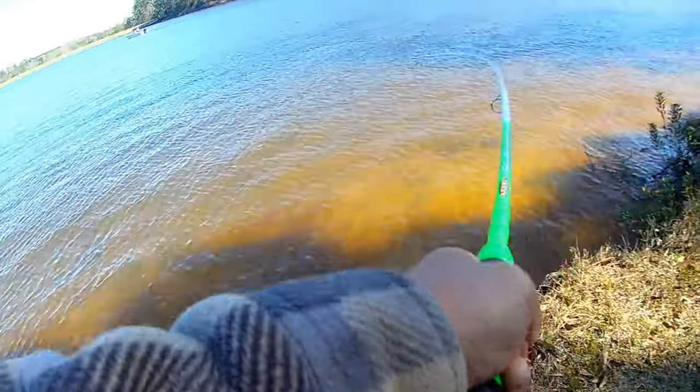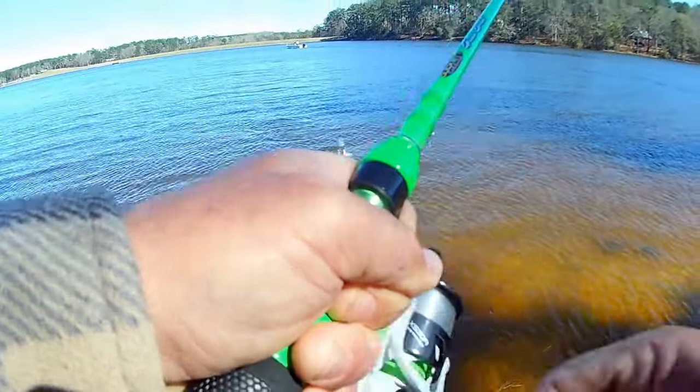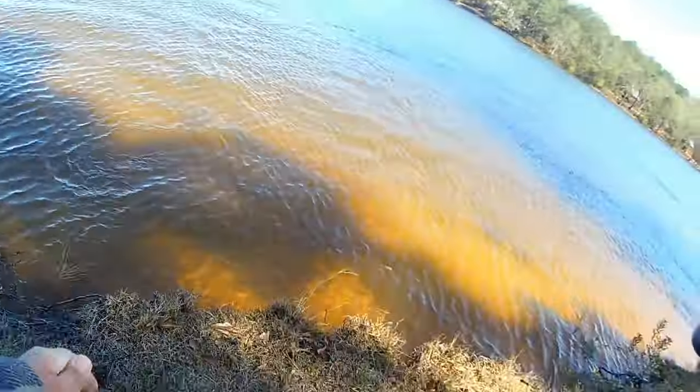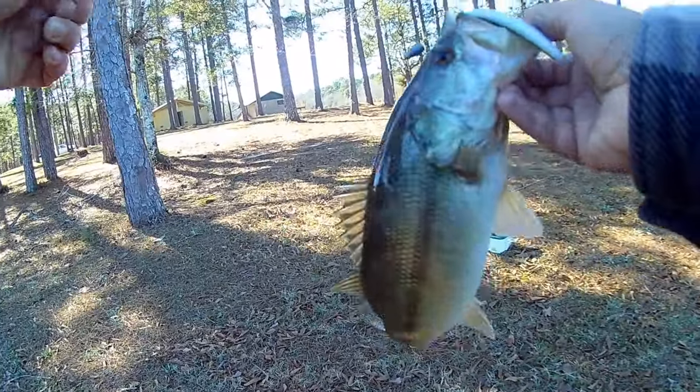Most of the time when we talk about the fall transition, we talk about following those bass along their traditional migration routes, don't we? We talk about following them around as they stop from spot to spot and being able to pick apart those places and catch fish, and those places will repopulate. Well, we can't throw that out the window, but while these colder temperatures are here, we're basically going to have to put that mentality on the back burner just a little bit, but not all of it. We'll get into why.